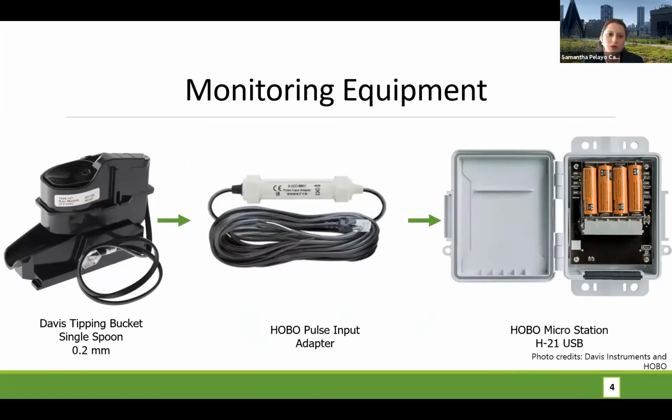So the technical equipment consists of a Davis tipping bucket single spoon, which is this one. And then that one has to be connected to a pulse input adapter in order to make the signal from this device compatible with the HOBO microstation, which is the data logger. So luckily we had 5 ports, so 5 measuring devices can be put into one. So that's very cost effective because we don't have to buy one for each single device.